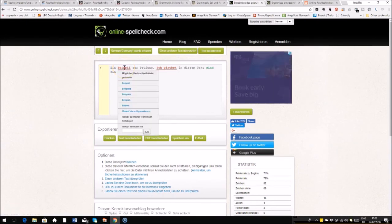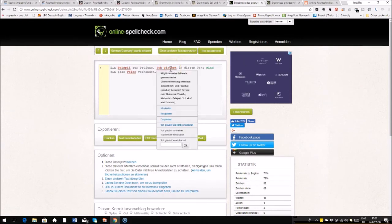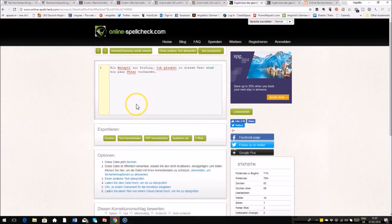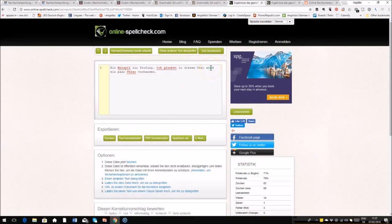Ein Beispiel, there is an E missing. Ich glaubst, right. Well, if you've been conjugating your verbs, you know it should be ich glaube or du glaubst. And again, that depends on what you're trying to say. And Fehler has got an H missing as well, unless you mean any of these other words that they've got here. And sind. Okay, so somebody typed in sind, and that's been automatically corrected already.